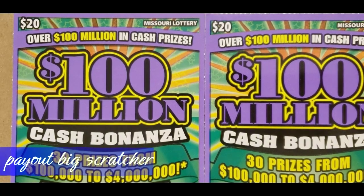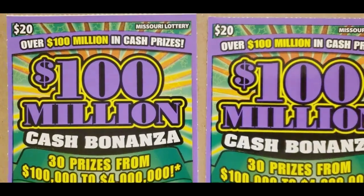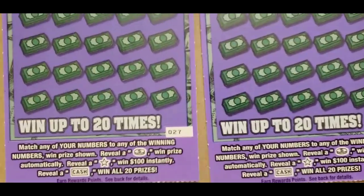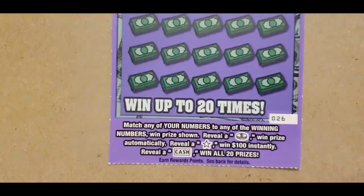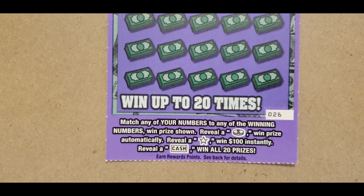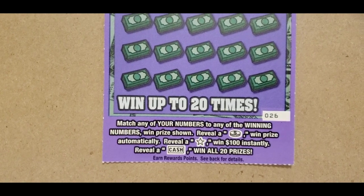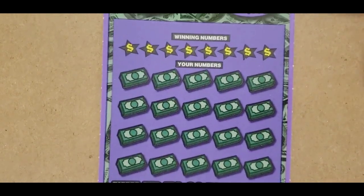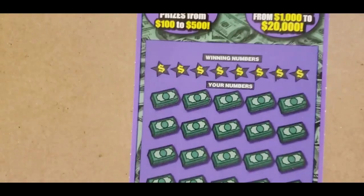Today I have a $40 session. I have two $100 Million Cash Bonanza tickets, tickets 26 and 27. You match any of your numbers to the winning numbers, win the prize shown. Reveal a coin, win the prize automatically. That star wins $100 instantly, and cash win all 20 prizes. And the odds on this ticket are 1 in 3.28.